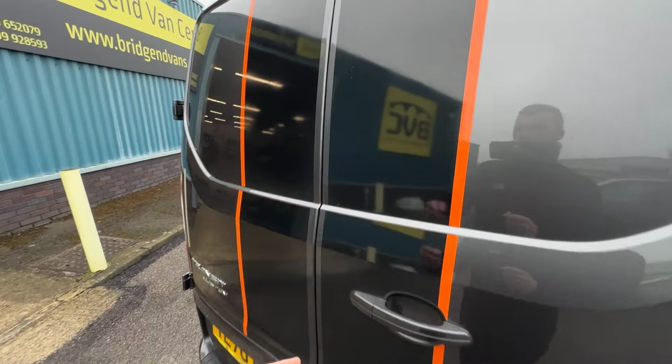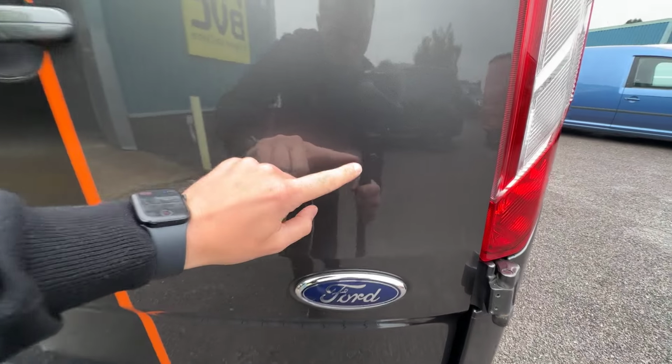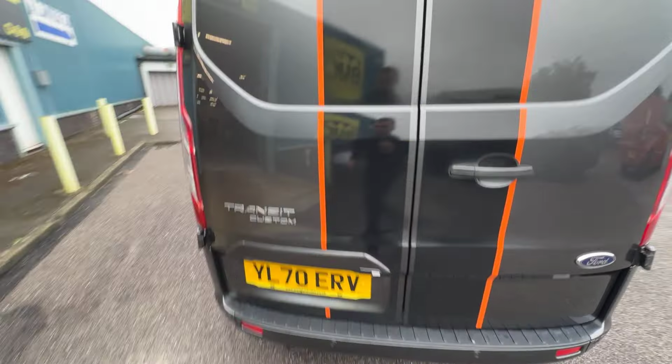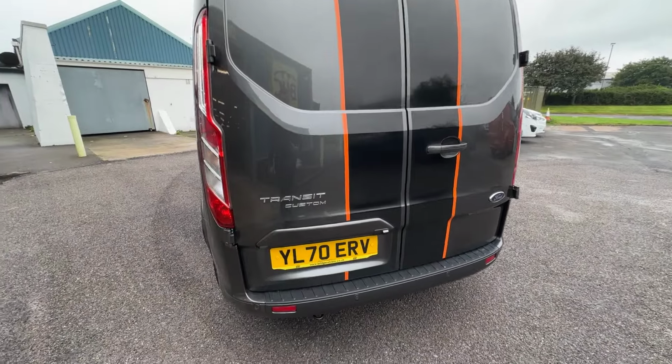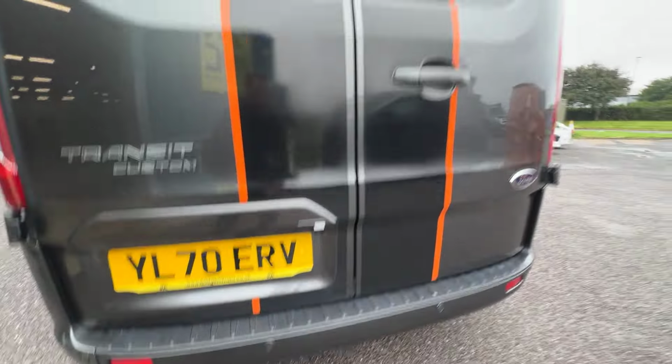Of course, you are going to get a few little marks. There's a couple of marks here just to the vinyl in a couple of areas on the stripe, but generally speaking, small couple of little touch-ins here or there. But all in all, looking very, very smart indeed. If we look at the rear bumper as well, again, pretty good condition there on the rear bumper also.